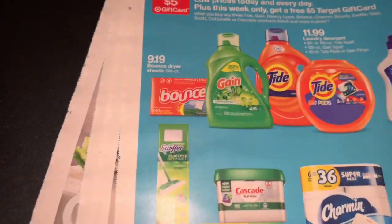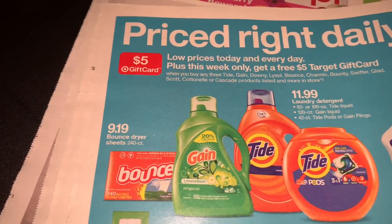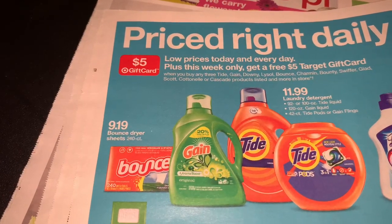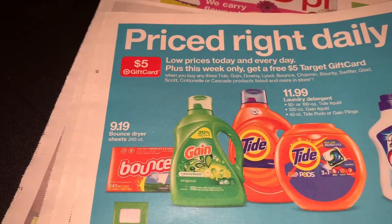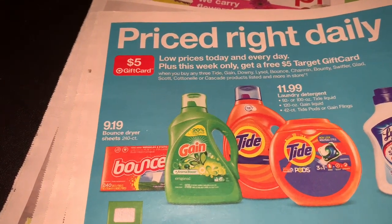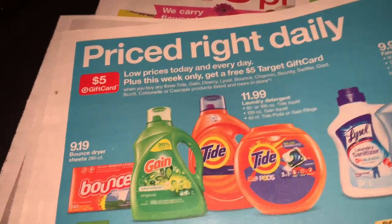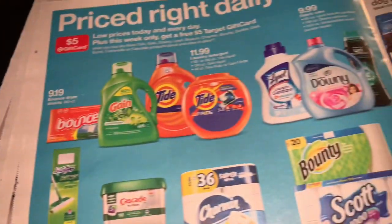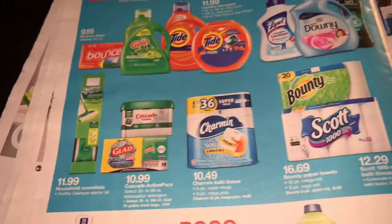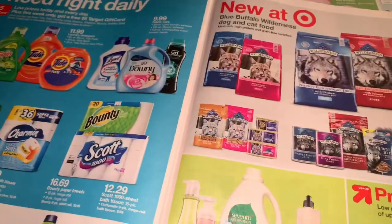Here's your household detergent. Plus, this week only, get one free $5 gift card. That's on this week only. Okay, you have to buy three. If you buy three of any of these, you get a $5 gift card. Okay, guys.